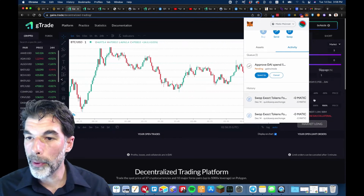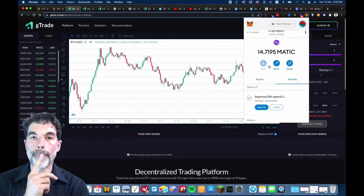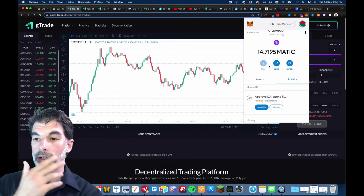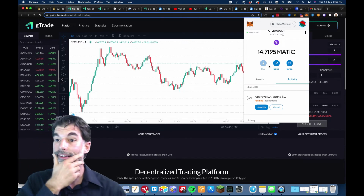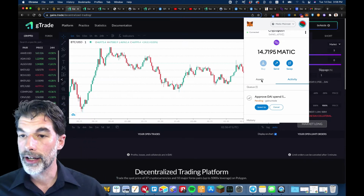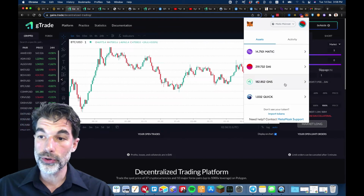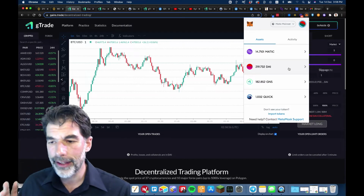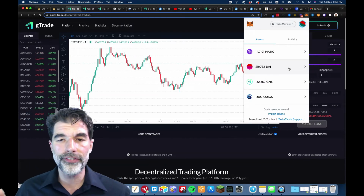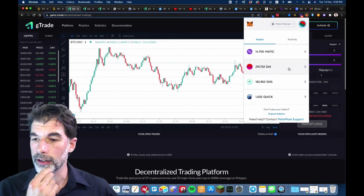Okay, so my swap went through. And now this is, oh, you know what I bet it was? I might have closed out my computer or disconnected the wallet or switched networks before this happened. Something like that could have done it. Now that swap I did earlier, it worked. I have 182 GNS. And 1 quick, 219 DAI. This is a good pool of funds that I can use for leverage trading over here on G-Trade.